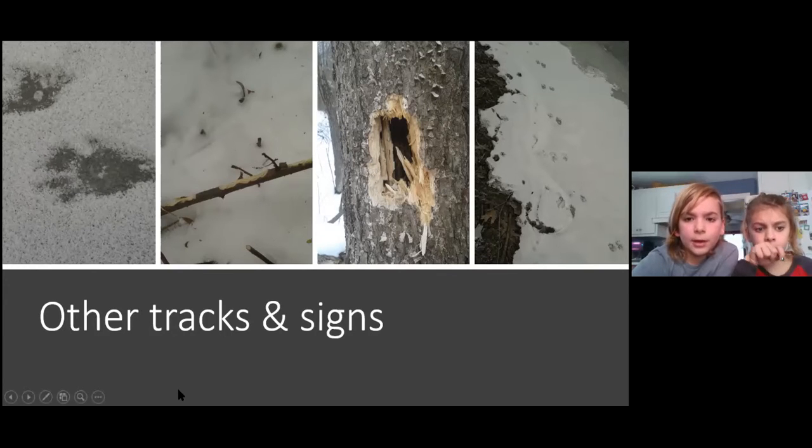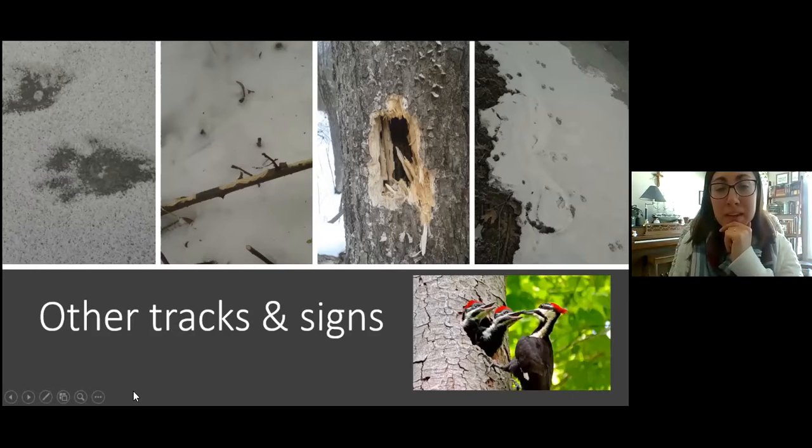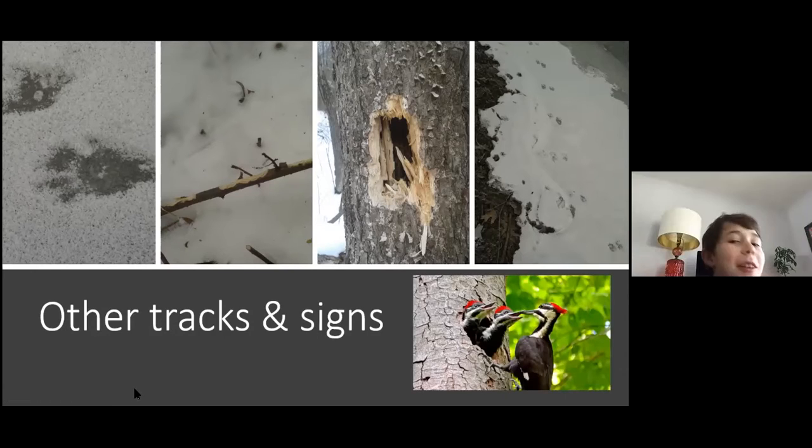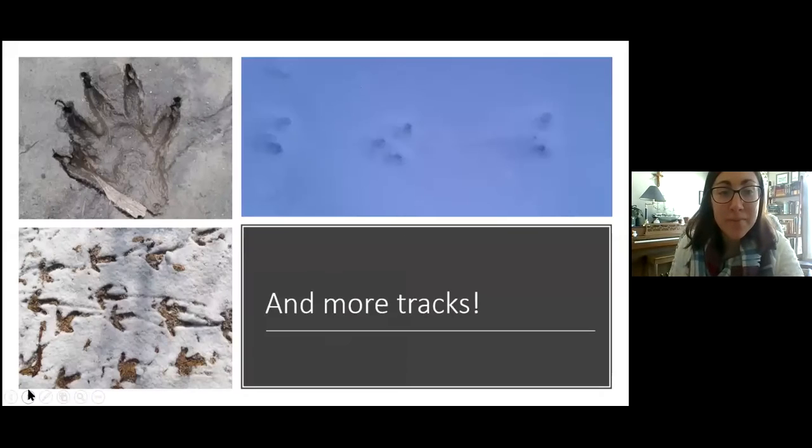I think it's a woodpecker. Woodpecker, right? So this is a woodpecker hole from the pileated woodpecker, our largest woodpecker. Yeah. So this is a big, big woodpecker. He's about the size of a crow. They make a perfect rectangle hole in the tree, and that's where they lay their eggs and raise their chicks. So another, not a mammal, but still a cool sign to look for in the woods, where there's an old nesting cavity.